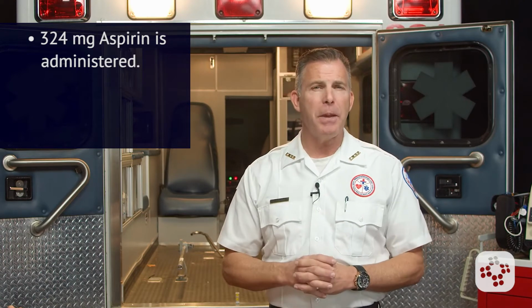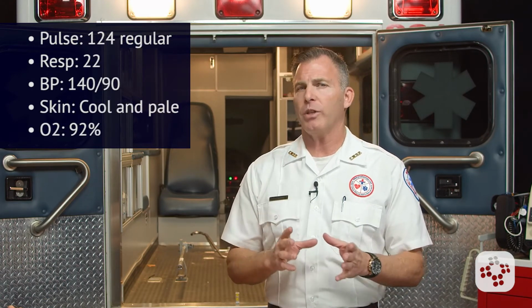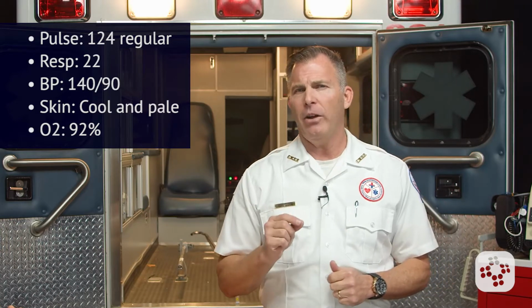The team member now has the vital signs and tells you that the patient's pulse is 124 beats per minute. It's regular while respirations are at 22, and the blood pressure is 140 over 90. The skin is cool and pale, and the O2 sat is 92%. Now, based on this information, we decide that the patient is stable at the moment.